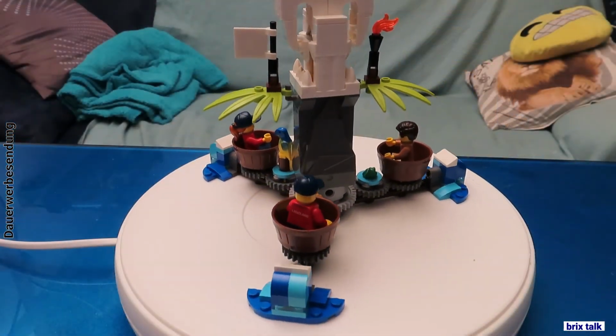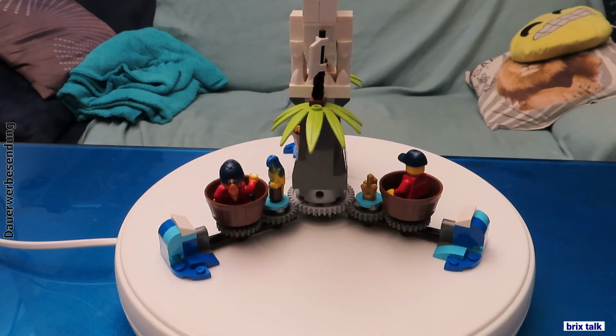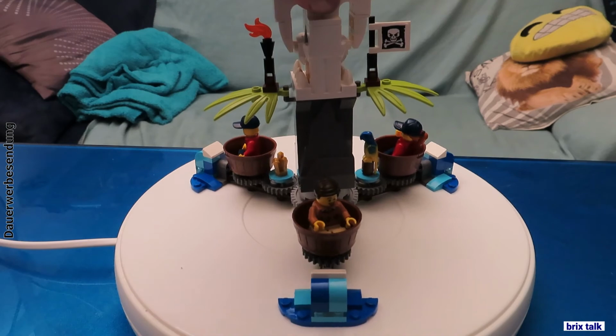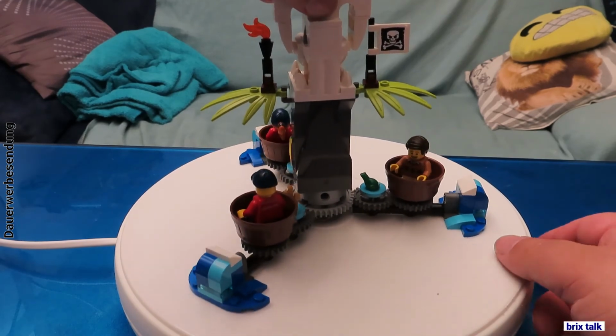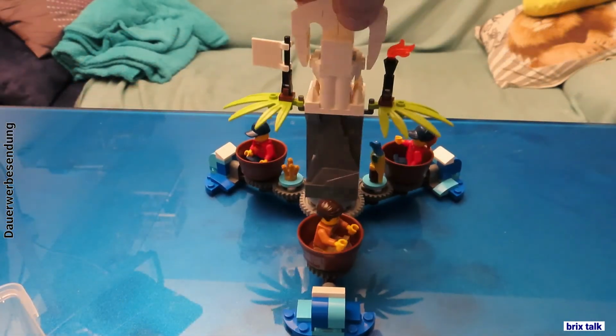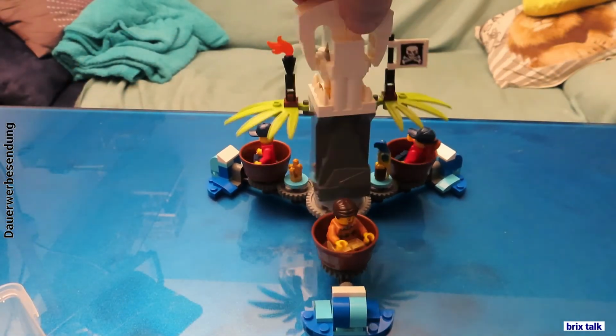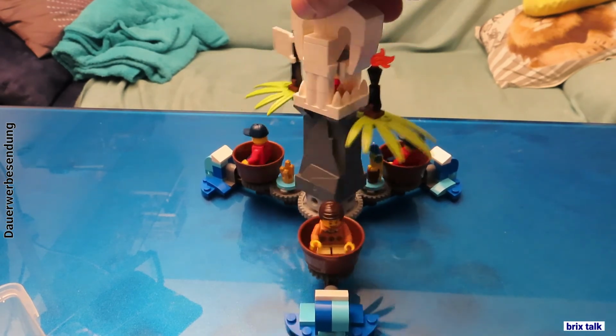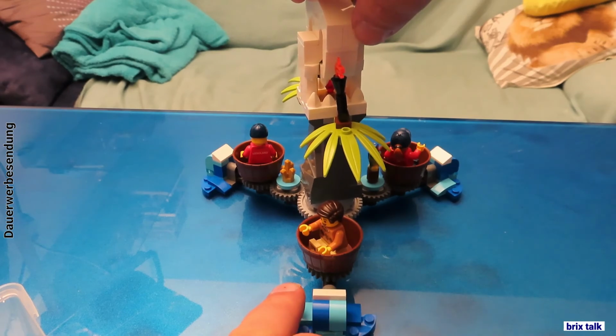Next we got the turning cups, which should be one of the technique highlights of the set, since the cups can be turned from a central point as shown here, and they can be turned by using corks. And for a change, there is a ride very similar to this in Billund, but of course without the parrot.